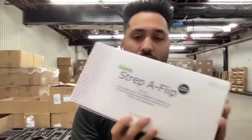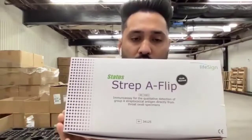Same with the strep test, similar fashion. This is another really popular product. It's the Strep A flip test. It follows the same fashion. It's a cassette. The only difference with the strep test, obviously, is you're taking an oropharyngeal specimen collection. So you are swabbing the back of the throat versus the nose. That's the only one that doesn't come in a combo, because you obviously can't get a strep result from the nose. That's a common question pharmacists ask us. They're just one test that does everything. And it really just comes down to how you're collecting that specimen.